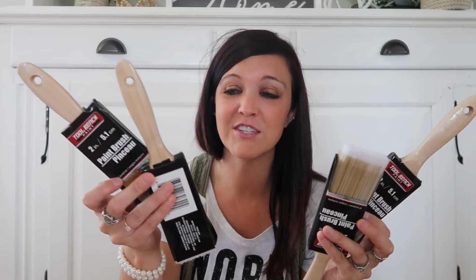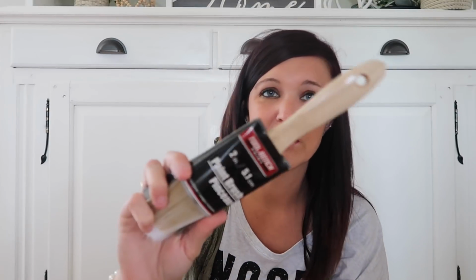This is just random stuff real quick, and then I found some really cute new items. These are just my favorite paint brushes. I've actually been using these to paint my house with, and these are absolutely amazing. I think these are a little bit bigger than what I bought last time. These are like 2 inches, but these work super good.